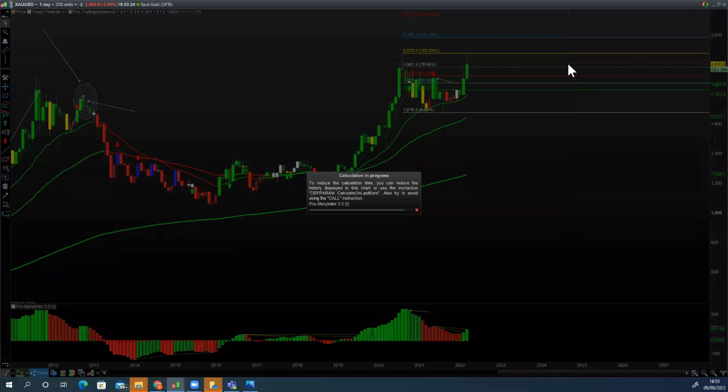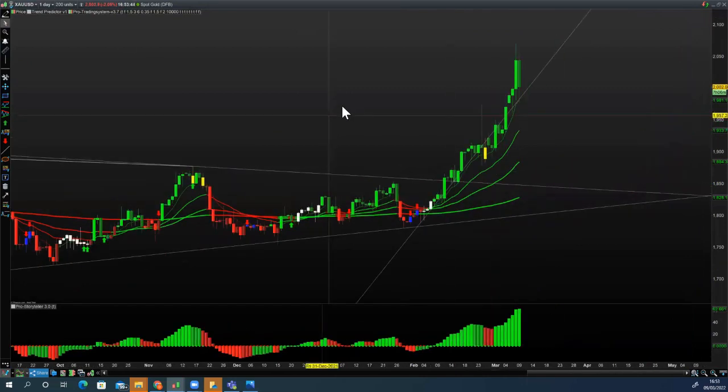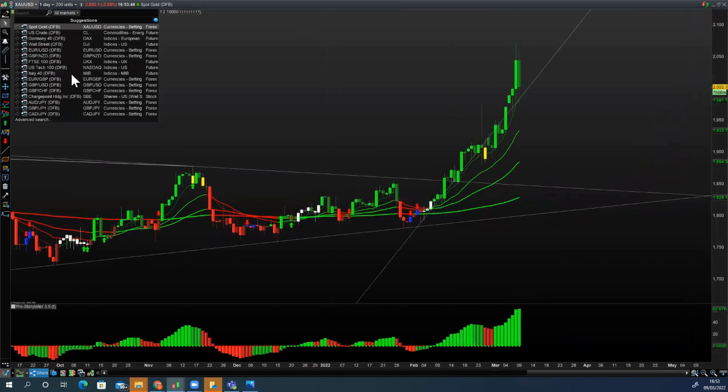So yeah, we'll see where gold goes. It still looks long and strong generally, but very separated now. I'm not sure you're getting value here if you're buying. So I would like price to come down a bit more and then turn green again on gold for a bit more value. Really, it's very extended.